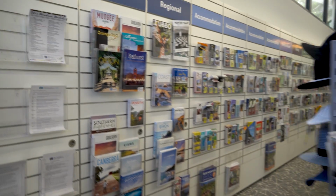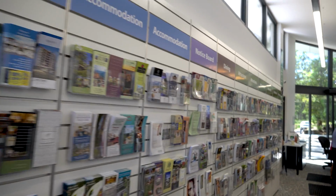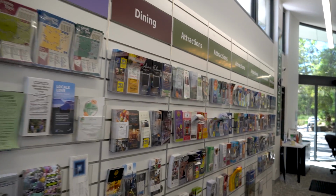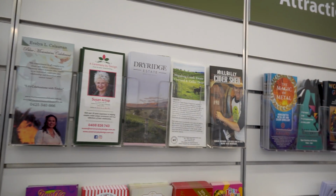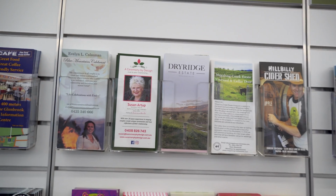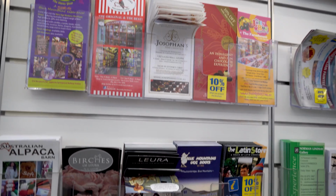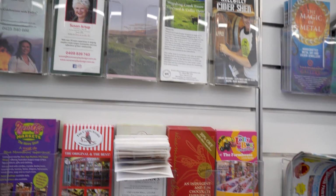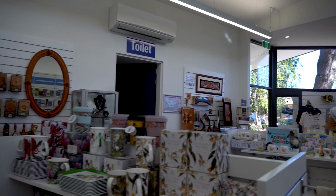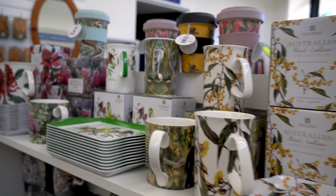All right, so I'm going to go and explore a little bit. As I walk out, I see they've got some of the attractions that you can do here: Hillbilly Cider Shed, the farmhouse, Ugg boots, all your typical stuff that you would see at a national park such as this. Here's some different coffee mugs, coffee cups that you can get yourself.